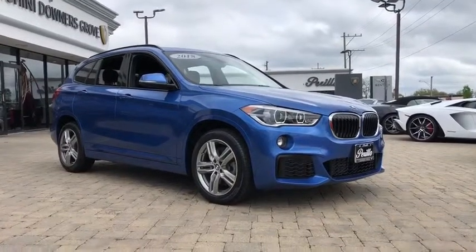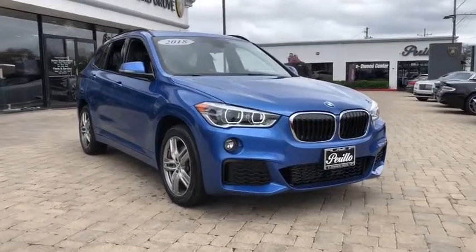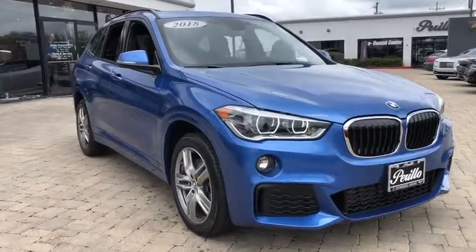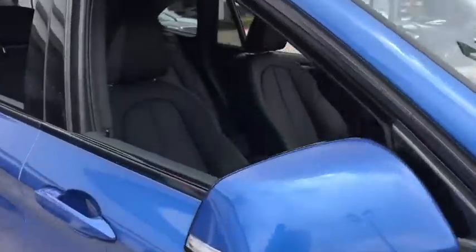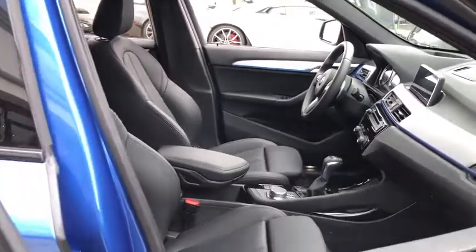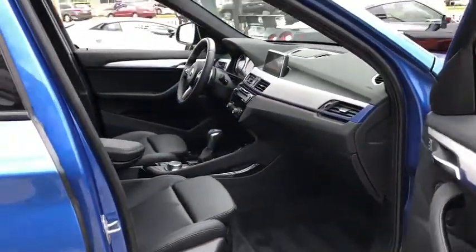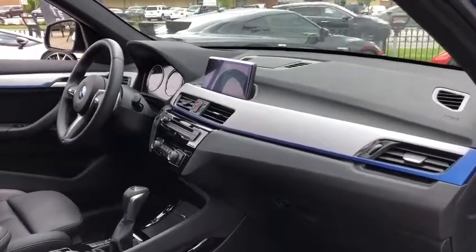2018 BMW X1. Based on the BMW 3 Series, the X1 is a compact crossover SUV. Slightly smaller than the X3, the X1 gives you all the refinements, power, and style of other BMWs in a slightly smaller, sporty, and easy-to-navigate option. This vehicle has less than 15,000 miles.